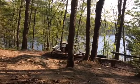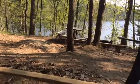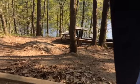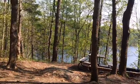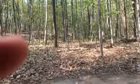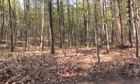There's the view out my tent. Seamus is getting down for a night, getting ready for a nice lie down in the shade under the table there. Here's the inside of the tent here. Pretty exciting, I know. And there's the view out. There's the view out my back door.